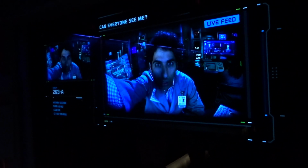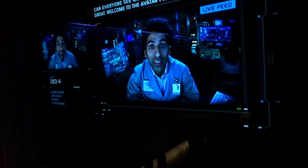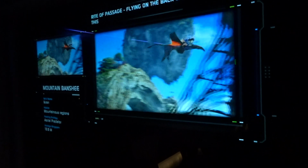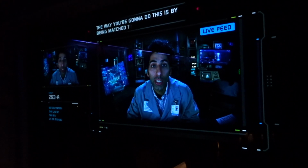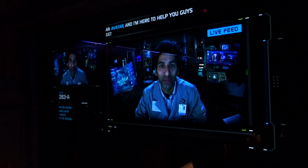Can everyone see me? Great. Yes. Welcome to the Avatar program. Soon, you're going to have a chance to undertake an amazing Navi rite of passage, flying on the back of this powerful animal called an Ikran, or as we call it, a Banshee. The way you're going to do this is by being matched to something called an avatar. And I'm here to help you guys get ready.